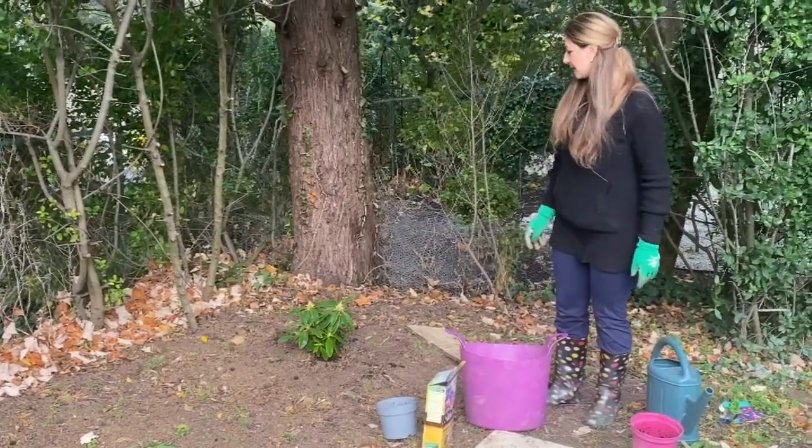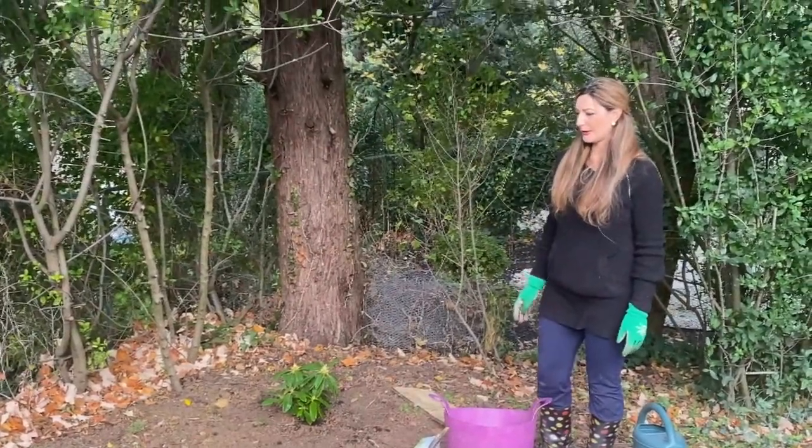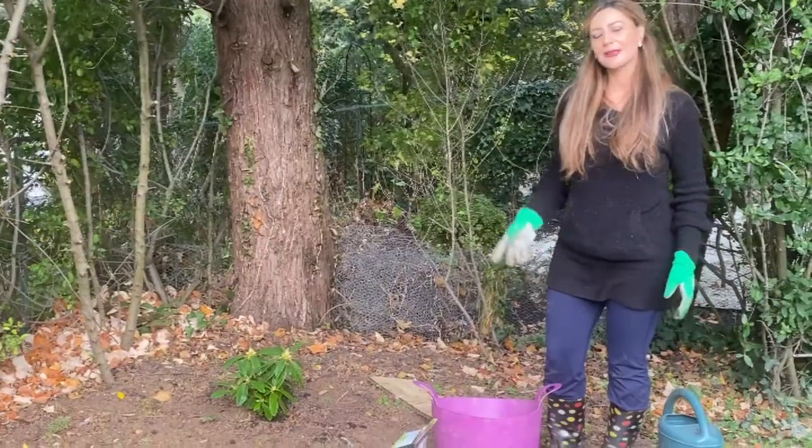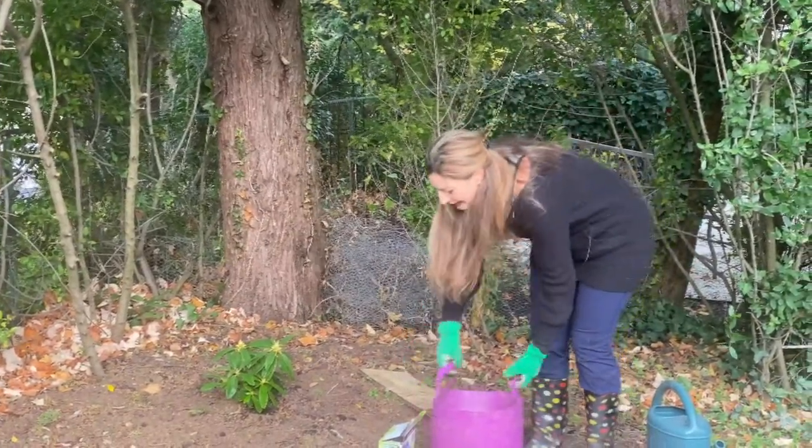Okay, so this is the rhododendron, and the Mexican hydrangea is planted. Now we'll just go ahead and do some maintenance, and then we're finished.